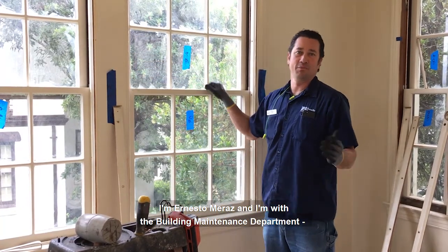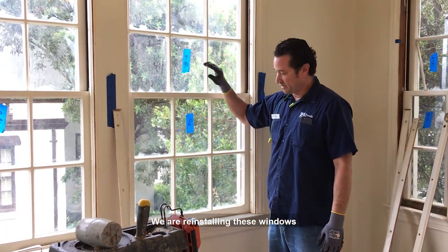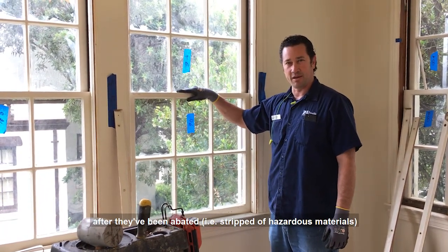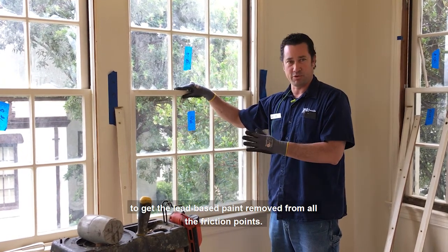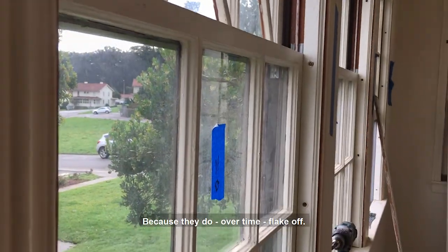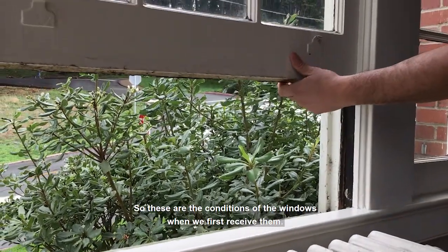I'm Ernesto Moraz. I'm with the Building Maintenance Department, Carpenter Work Leader. We are reinstalling these windows after they've been abated to get the lead-based paint removed from all the friction points because they do, over time, flake off. So these are the conditions of the windows when we first receive them.